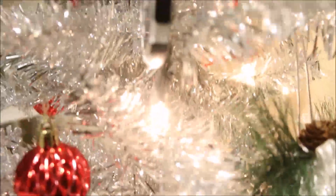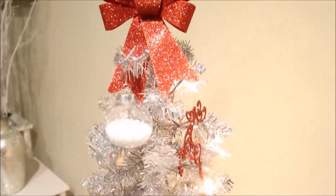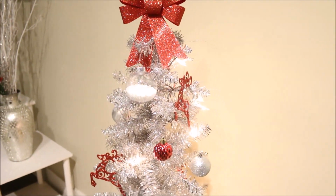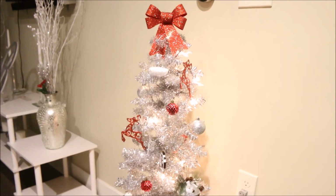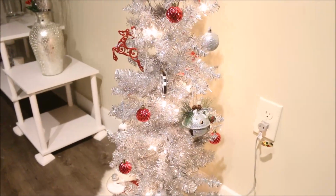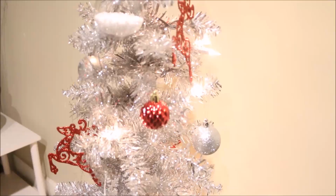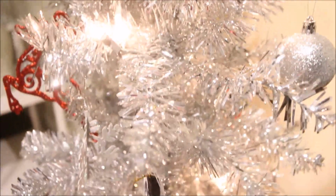For the skirt, I already had a white rug that I was using under my mirror in my living room, so I kind of just used that at the bottom. It looks really good. You can use small rugs or even old blankets or things like that as well. But yes, my tree is very small. It's 4 feet tall, but it gets the job done. So the tree is from Walmart. I got the tree from Walmart last year for $9.99. So if you're looking for one, I saw some about last week in Walmart. So definitely go by and go get you a tree, girl. Go get you a tree.